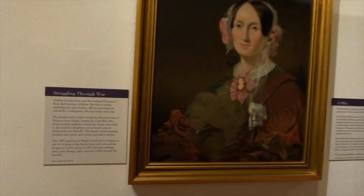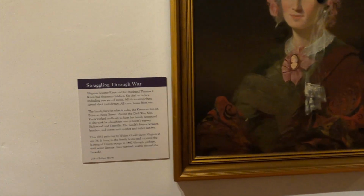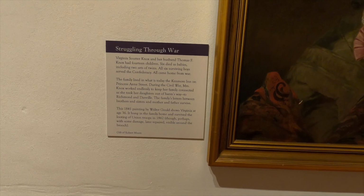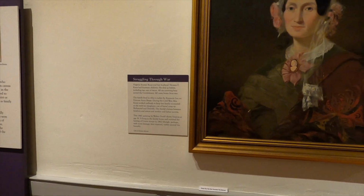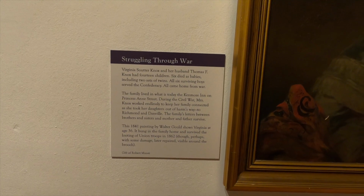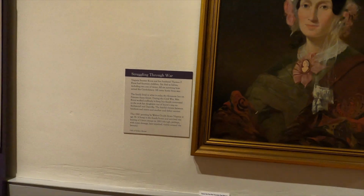Virginia Knox, a local resident. She lived over at the Kenmore Inn. And wow, she had 14 children, 6 died as babies. 6 of her sons fought for the Confederacy. All survived.